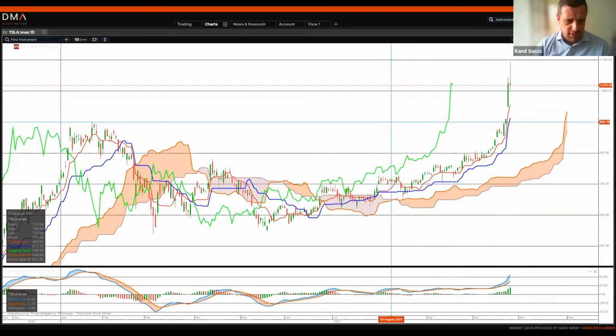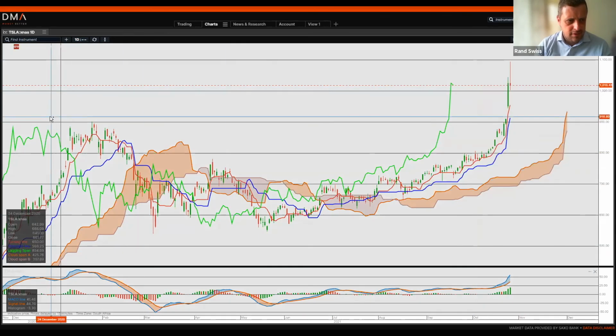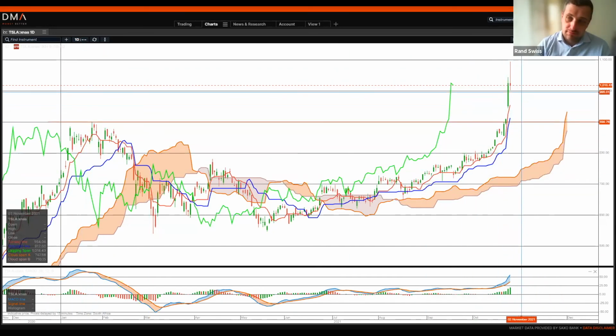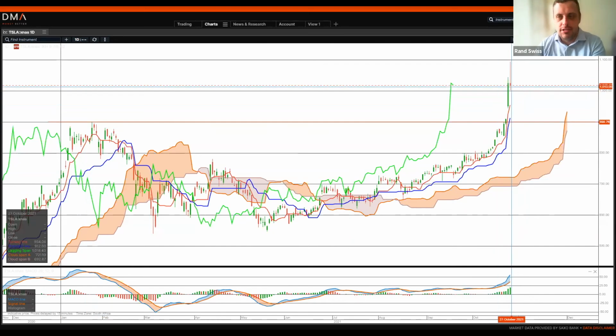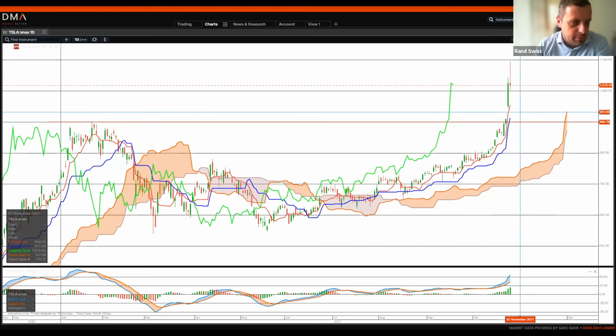There we can see another, a bit more long-term resistance line right there at $900. There was resistance, boom, it's clearly broken through. So what we might see is a drop back to 900. And that's what a lot of people call the kiss goodbye.